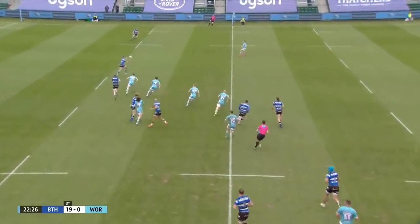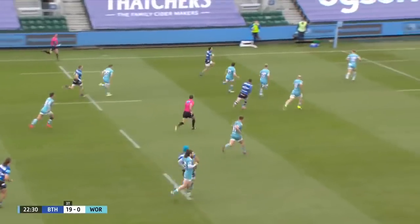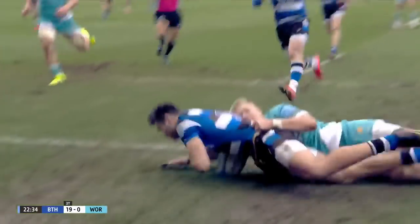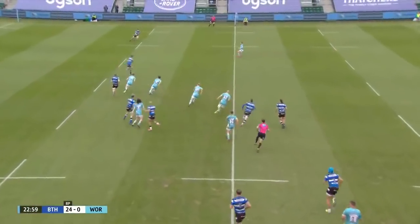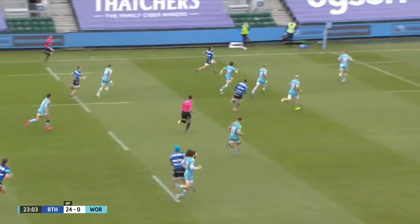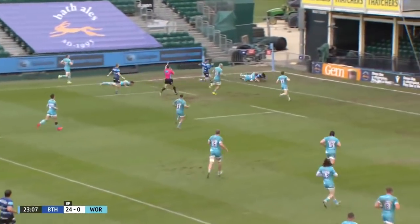Jonathan Joseph to Priestland, over the top to the Glanville, glides across again to Muir. The man they call the horse gallops into the 22 once more. Will Muir. That is brilliant. Just gets galloping on that outside and finds a bit of space there. Great pass from Tom de Glanville. Finds Will Muir in space and on the hoof as well. Great step and fend.